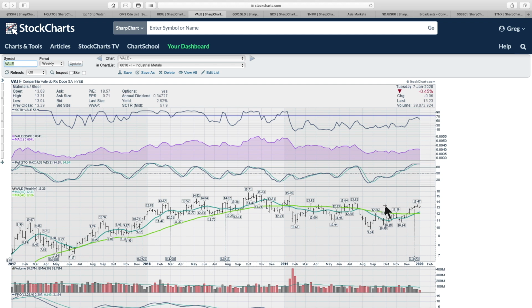Watch closely off the trade deal and just see if these industrial charts can start to pop. We're all set up for it now. Thanks. Bye-bye.